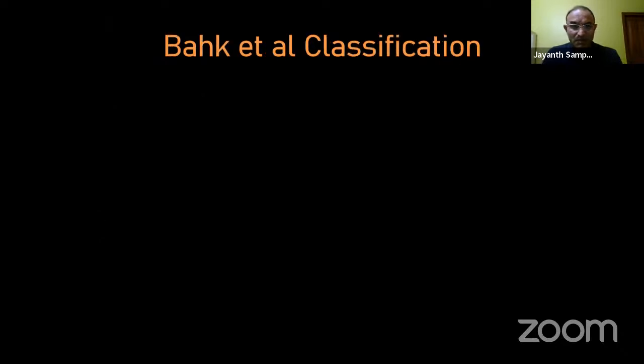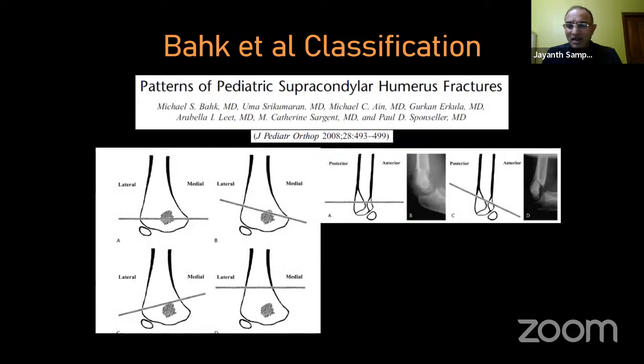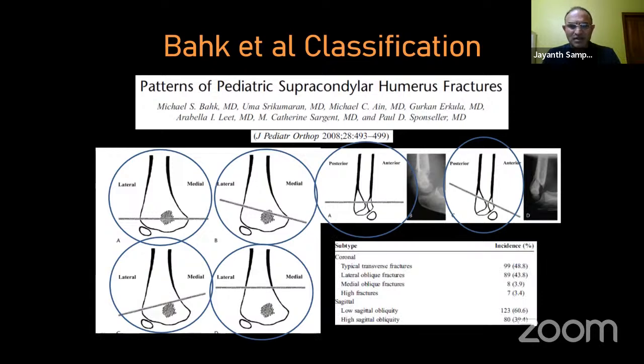So lastly, going on to stable fixation, just as we classify displacement according to Wilkins, we classify fracture pattern according to a paper by Bahk et al. This is in the JPO in 2008. And they classified supracondylar fractures into 6 types based on obliquity. So you have the standard supracondylar, the lateral oblique, the medial oblique, and the high supracondylar. And on the lateral view, you can have a low sagittal obliquity or a high sagittal obliquity. And the reduction and fixation techniques for these vary, and one needs to be aware of how exactly to reduce and fix these individual fractures.